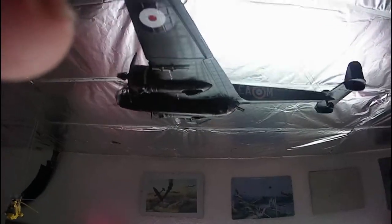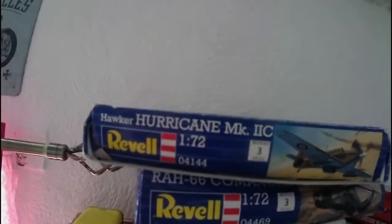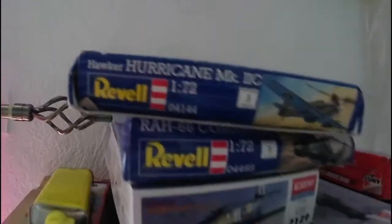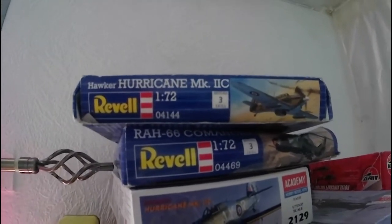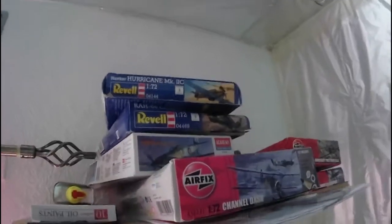So yeah, hope you enjoyed that. Next on the bench will probably be the Hawk Hurricane I started ages ago, because I bought cheap on eBay a Revell Hawk Hurricane Mark IIC, which has two sets of decals in it. So yeah, probably use the decals out of that one, get that one finished, and I'll let you know when I've done that. And yeah, see you on the next one very, very soon, people. Take it easy.